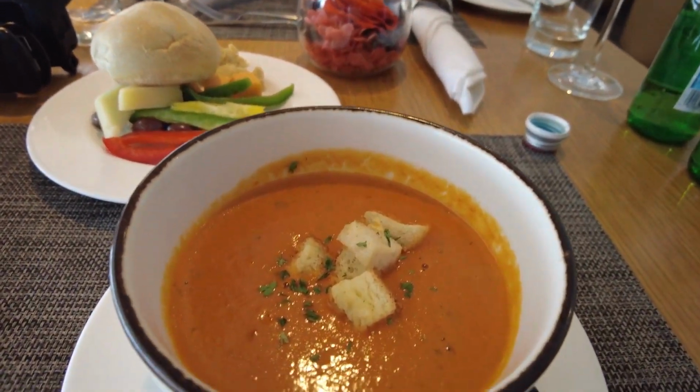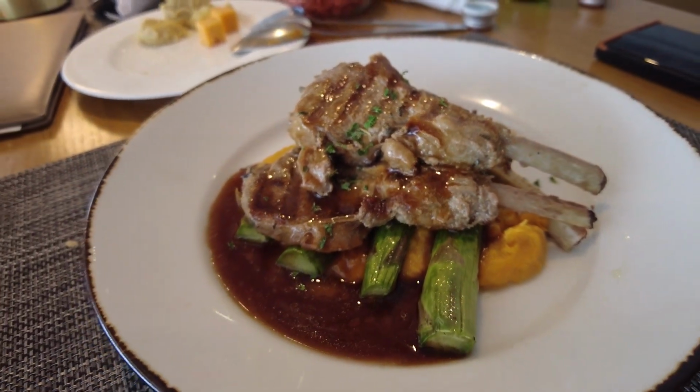So I have the tomato soup now is what I got. Let's give it a taste. It's actually pretty good. All right, guys, so the lamb chops are here. It smells amazing. Everybody's looking at me while I'm eating it. I think everybody's ordering lamb chops now. Pretty good. So the lounge itself, honestly, really good.